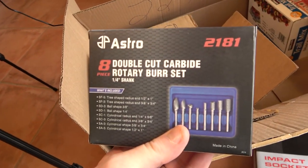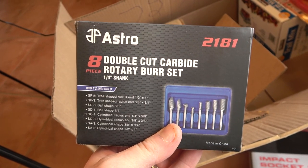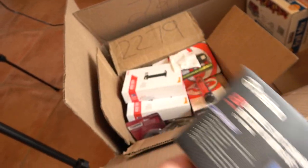Astro Pneumatic has a terrific 8-piece carbide burr set. They're on sale for $98.99. Compare that to the almost $350 price tag for the same 8-piece carbide burr set on the Snap-on truck. The only difference really is the warranty. They put a lifetime warranty on the Snap-on truck.